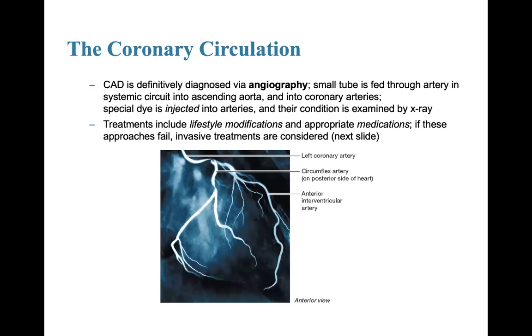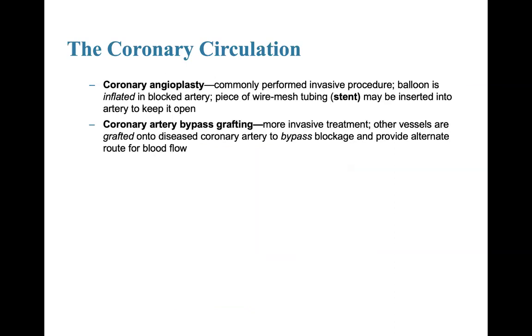Coronary artery disease is definitively diagnosed via angiography. A small tube is fed through an artery in the systemic circuit, into the ascending aorta, and into the coronary arteries. Special dye is injected into the arteries, and their condition is examined by X-ray. Treatments include lifestyle modifications and appropriate medications. If these approaches fail, invasive treatments need to be considered. For example, coronary angioplasty is a commonly performed invasive procedure. A balloon is inflated in the blocked artery. A piece of wire mesh tubing, a stent, may be inserted into the artery to keep it open. Coronary artery bypass grafting is more invasive. Other vessels are grafted onto the diseased coronary artery to bypass the blockage and provide an alternate route for blood flow.